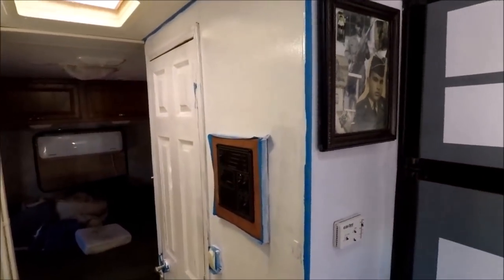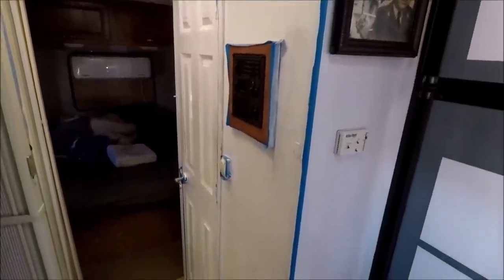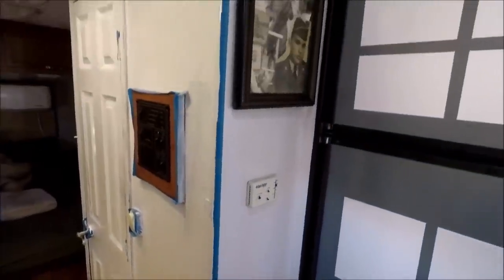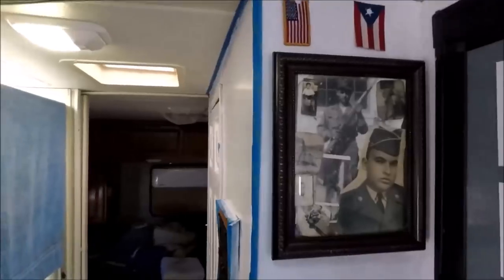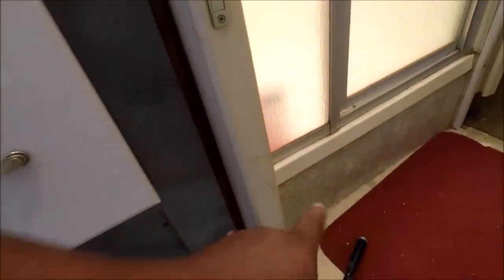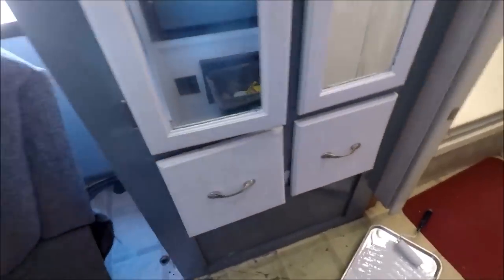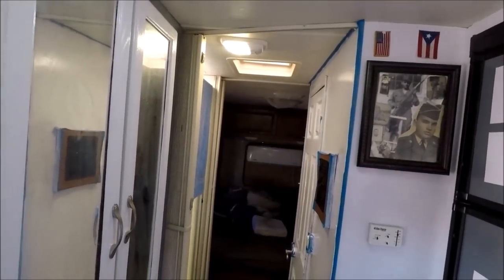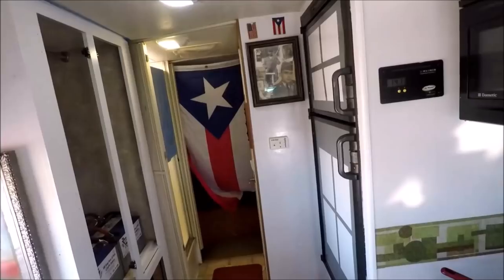Well, this is what I got so far. Start on this side, take these doors out again, and I think I'm gonna paint that part there white just to blend it in. This is how it looks so far, guys. All right, be back.